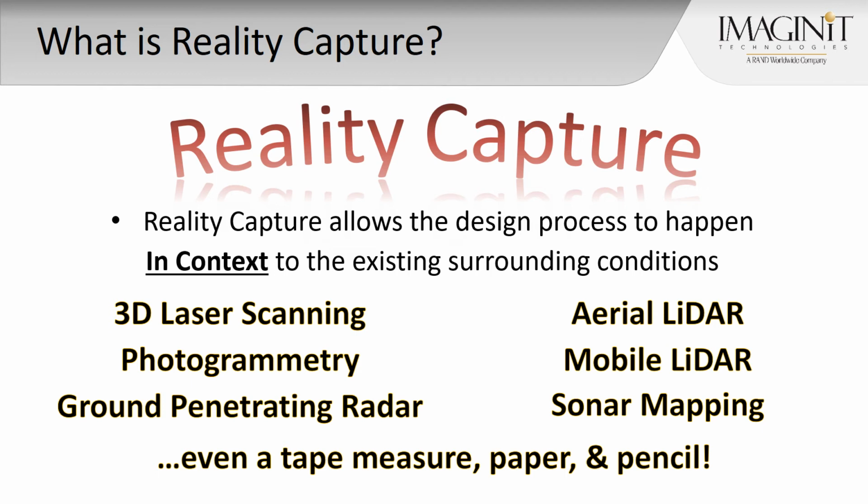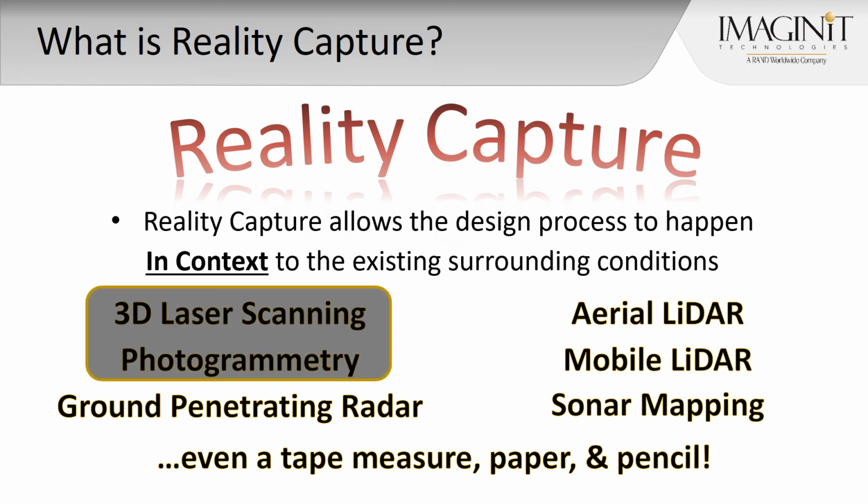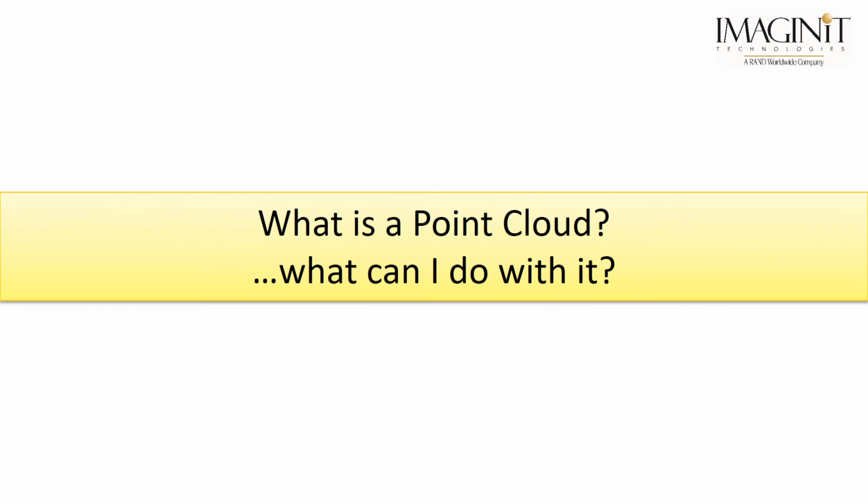So that technology rooted in this really provides the ability to get started with the project a lot easier and allow us to go through and really be able to see that site as it is, so that when we need to tie into things, right, we have the ability to measure what that is, what's the diameter of that pipe that we're going to be connecting to, so that we make sure that we're speccing that properly. So what's a point cloud and what can I do with it?